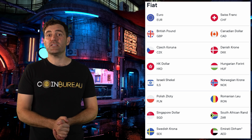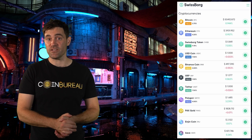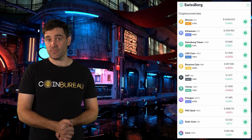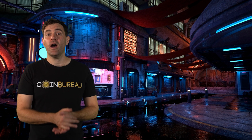But what cryptocurrencies are on the shelves over at Swissborg? Well, around 20 are available right now, and that includes the likes of Bitcoin, Ethereum, Polkadot, and Chainlink. On top of that, you'll get access to some more exotic cryptos like Utrust and Engine Coin too. Yes, the selection here could be better. However, I'd wager that the cryptos here would make up the core of most people's portfolios.